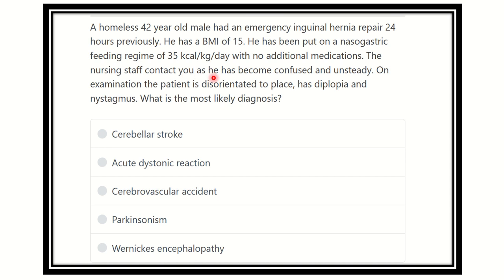The nursing staff contact you as he has become confused and unsteady. On examination, the patient is disoriented to place, has diplopia and nystagmus. What is the most likely diagnosis?